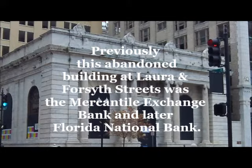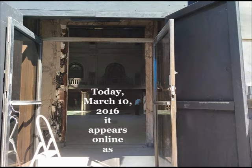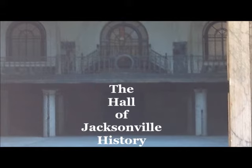Let's take a look at the Marble Bank. Previously, this abandoned building at Laura and Forsyth was the Mercantile Exchange Bank, and later it was Florida National Bank. Today, it's abandoned, but we're going to do something unique, because today, March 10th, 2016, it appears online as the Hall of Jacksonville History.